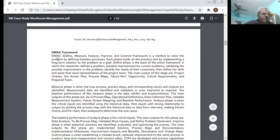DMAIC framework. DMAIC, define, measure, analyze, improve, and control framework, is a method to solve problems by defining the process. Each phase builds on the previous one by implementing a long-term solution of the problem as a goal. Define phase is the basis of the entire framework, in which the researcher defines a problem, possible improvement of the current problems, validates the possible improvement or the problem, and identifies the needs of their customers. They define the skills and areas that need representation on the project team.